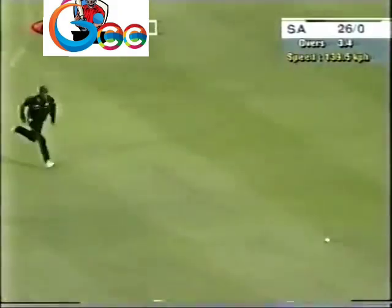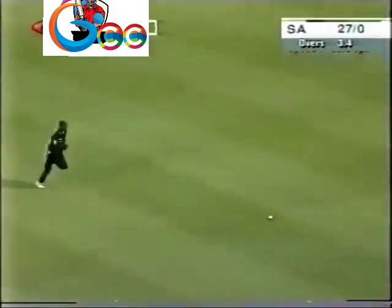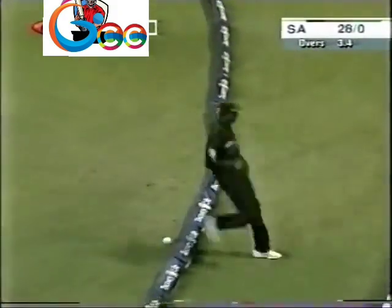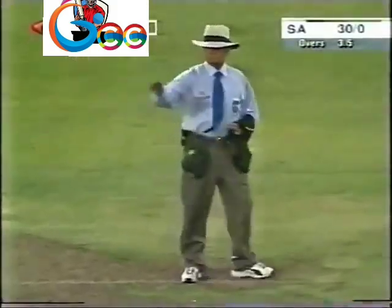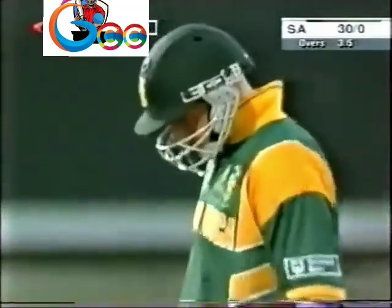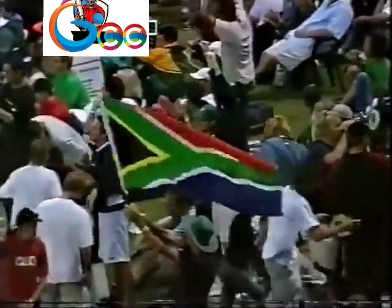Another push, good shot, past the field. Will this go all the way? Tremendous timing from Herschel Gibbs. It has. So another boundary to him. Wow, Waqar Younis has really been examined here. This is an absolutely brilliant shot. Absolutely superb. I keep on using that word timing, but that's why that one's raced away to the boundary for 4.